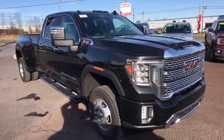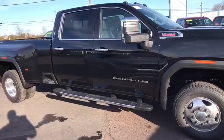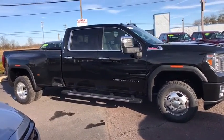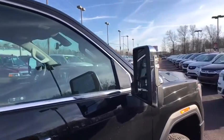Looking for the right vehicle? Check out 2021 GMC Sierra 3500 HD. Sierra 3500 HD, epic power at a not so epic price. Here are some of this vehicle's great options.